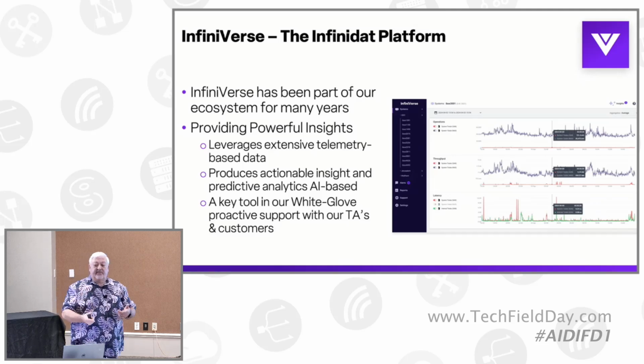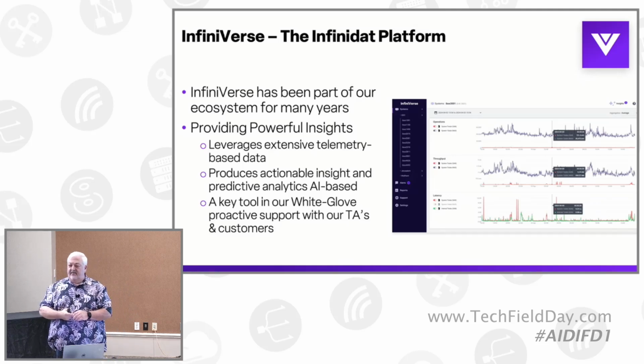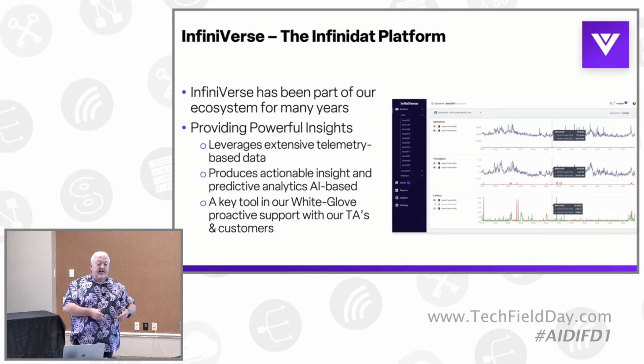I mentioned all of our accounts get technical advisors, which is huge. A technical advisor is not a support person, right? I want to be very clear about that. A technical advisor, from our perspective, is somebody assigned to an account, and they become an integral part of that company's storage team, right? They help with planning, application integration, best practices, and so on. That's part of our standard white glove service and support.